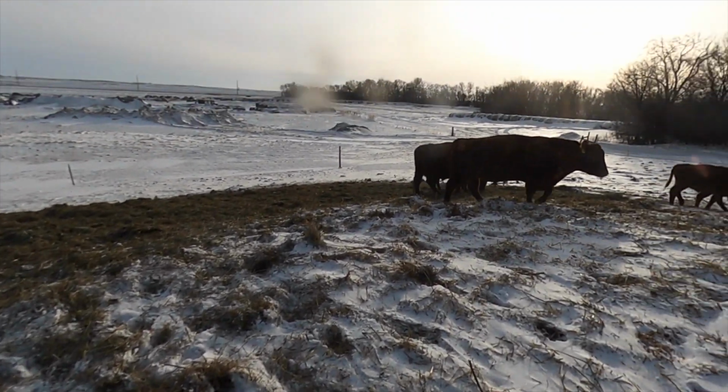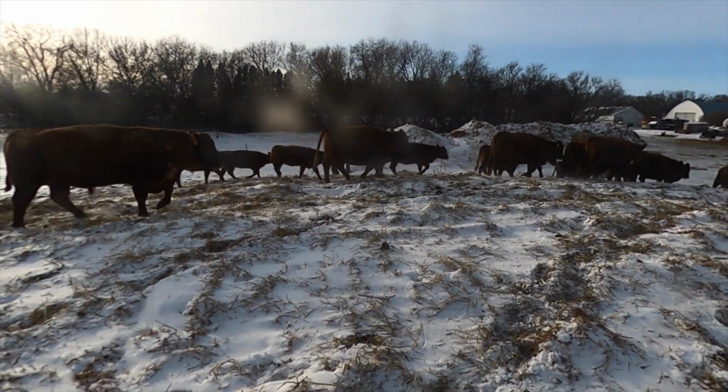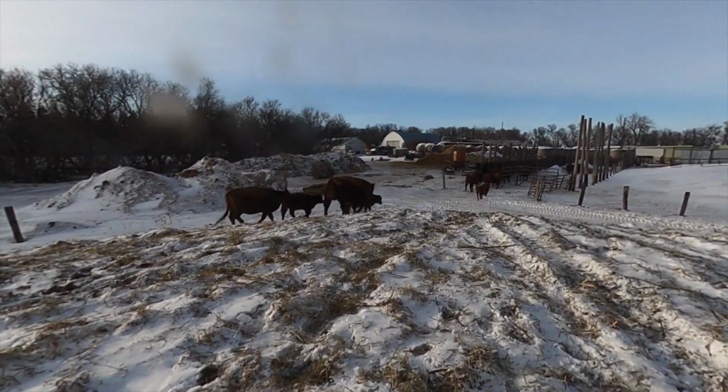Wind went down for the day, but I think it's still negative 10 or so. They're ready to go in.